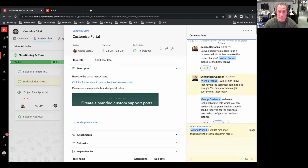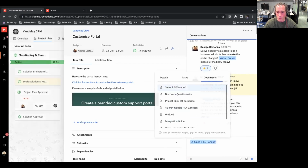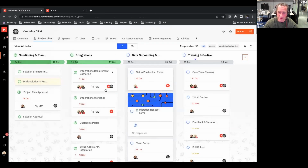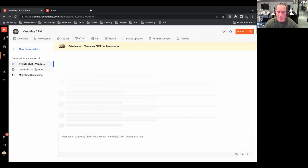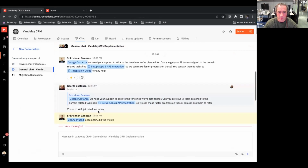The other thing we've built that we're really proud of is you can do a single at mention to mention a person. A double at mention brings up a task, and a triple at mention will bring up a resource. So I can send a message that says, "Hey, Shri, I need help getting the onboarding meeting scheduled. Please reference this agenda." You also can get notifications sent via email to your customers anytime the chat comes up or there's something you need them to respond to.